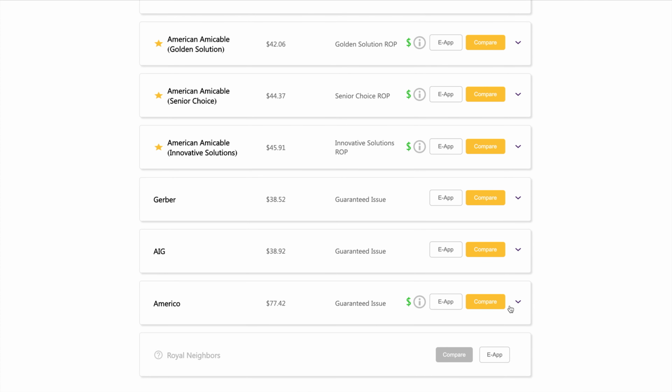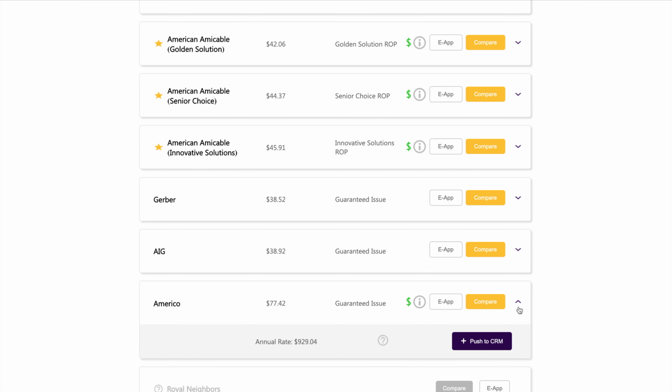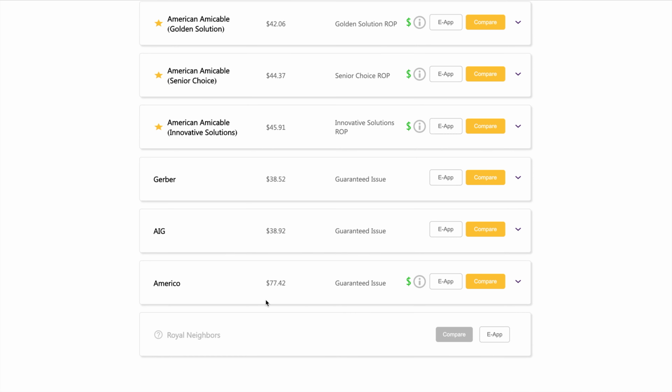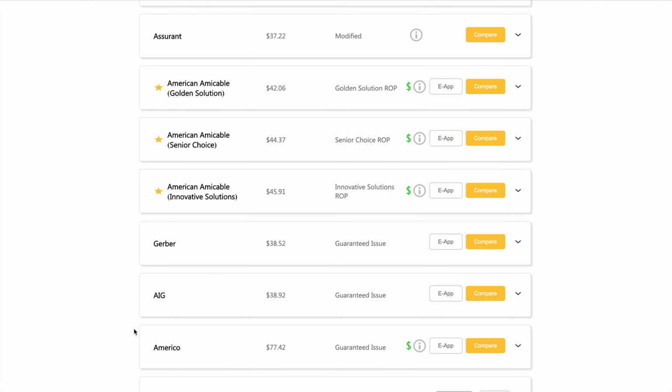And we have our guarantees down here, and Americo will go guaranteed if ever treated with Spiriva, ever treated for COPD. So Royal Neighbors is a decline currently due to the coronavirus. There's no graded product available for RNA, otherwise it would go graded if treated within 2 years, but for now that product is just not available, so it would be a decline.